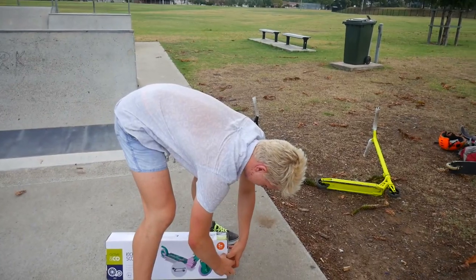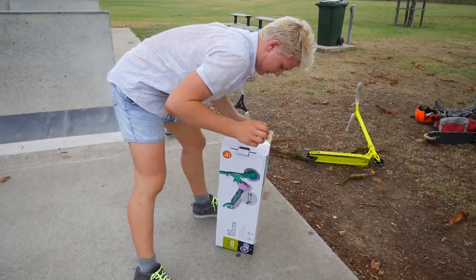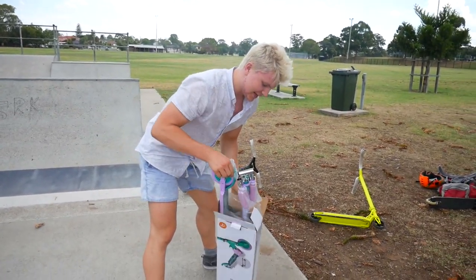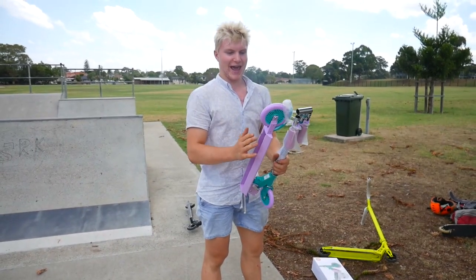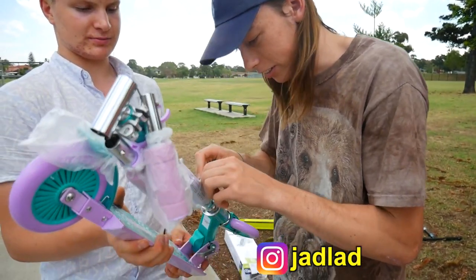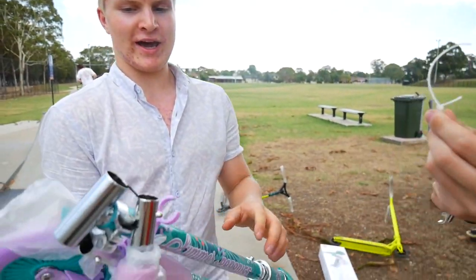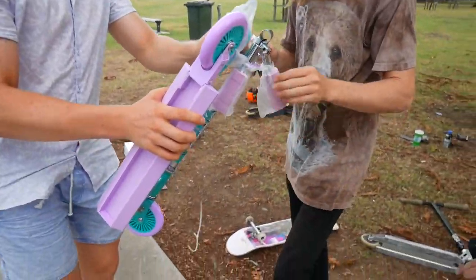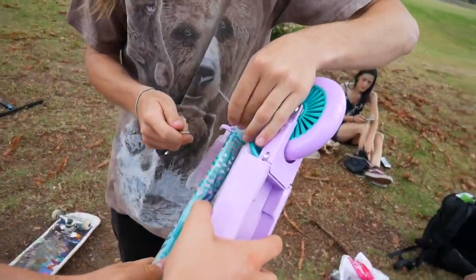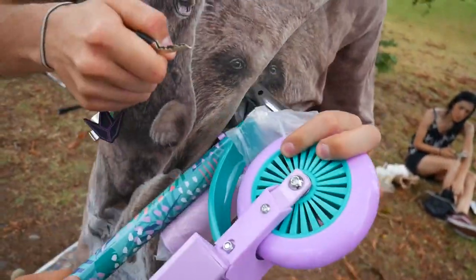One hour later. Never unbox a scooter. And also the good thing is, it comes in one piece. Damn! Look at these spoked wheels though. You got it. Sorry, mate. Under there. Yeah, you got it. Nice. One more here. Ah, there it is. We gotta get them spokes spinning.